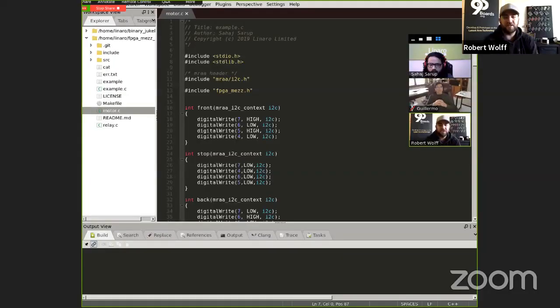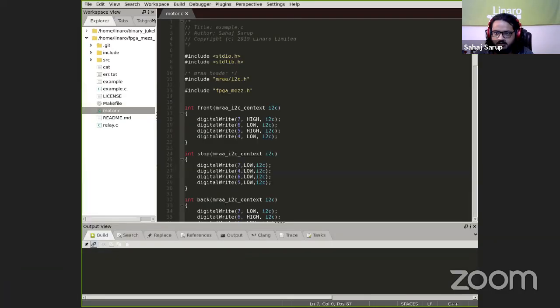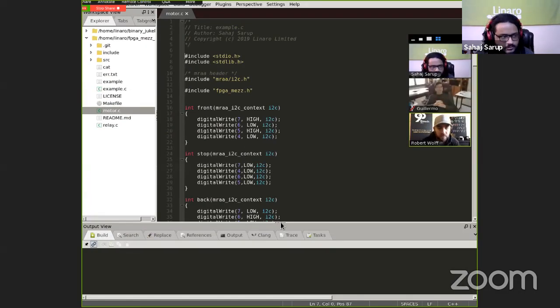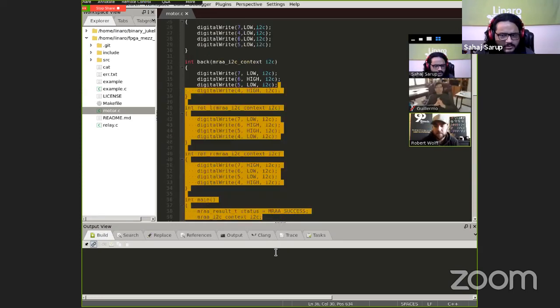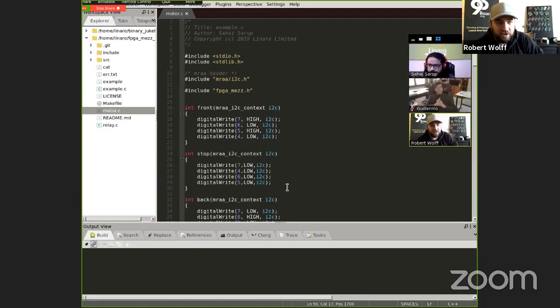So this is the first of the shields that you're using, right? This is one of them, the motor controller shield. I really want to know what you can see. I don't know what's visible. I can see your little IDE there, and I can see the code, and you're scrolling down, but that's pretty much it.